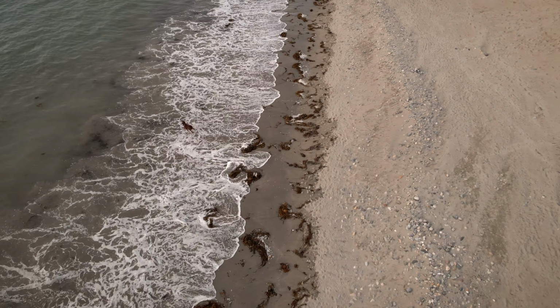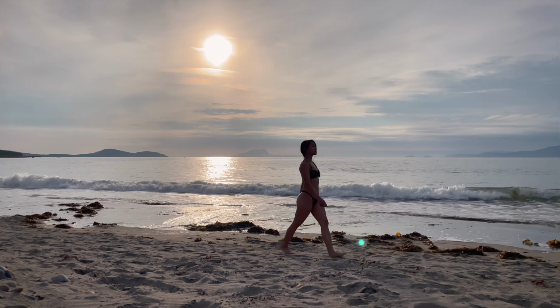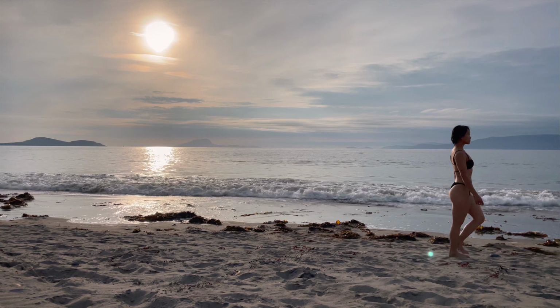We chose to watch the sunset at Bertra Beach. This spectacular beach is famous for walkers and bird watchers.